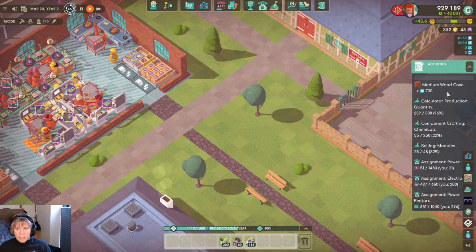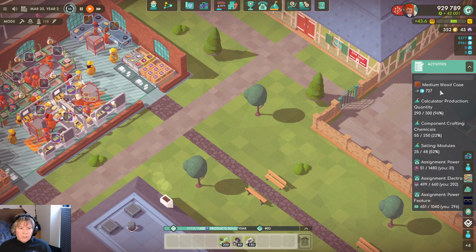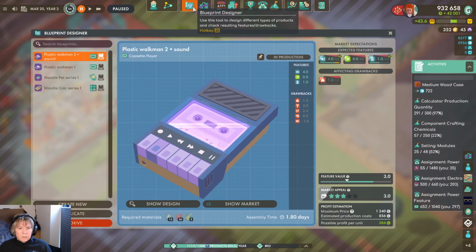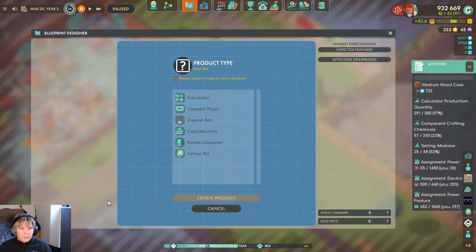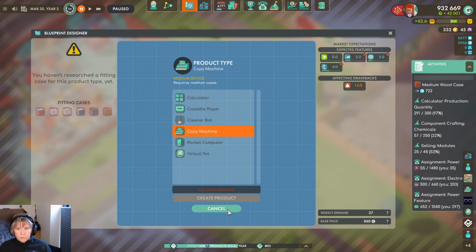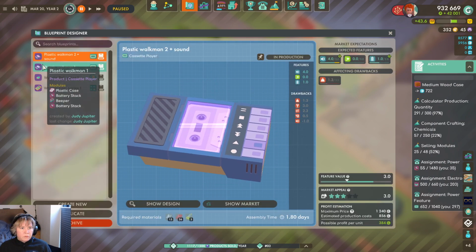So soon we're getting up to medium wood case. And just to remind you, when we get the medium wood case, what I wanted to do is our blueprint for the copy machine and see what it takes. See if we can make one. That would be fun, right? Diversify into something completely new.